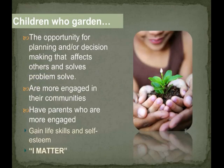Children who garden have the opportunity for planning and decision-making that actually affects things. This is really important. For a lot of adults, it's very hard to step back from a garden and to say, go ahead, plant things, and give the children the ability and the resources to learn how to plant something and maybe make mistakes or maybe do it right the first time, but they definitely learn that by being involved in it, by being part of the planning process and the decision-making process.